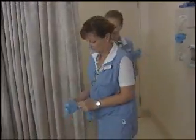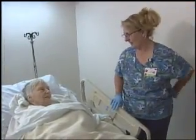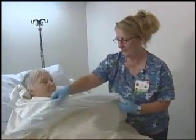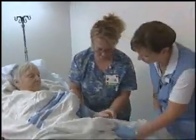Part of the Braden scale, the dimension regarding moisture on the skin, involves doing a skin assessment. So I'm just going to kind of... It is also recommended that a thorough skin assessment always be done in combination with using the Braden scale.